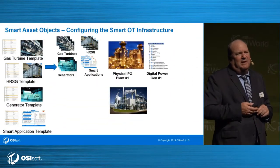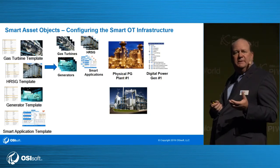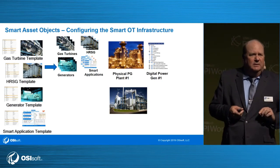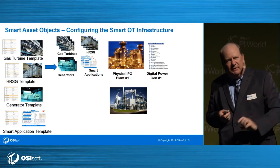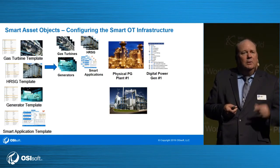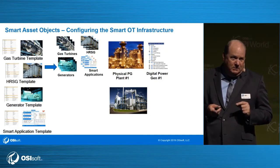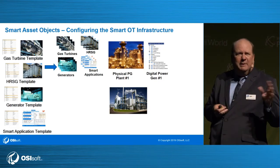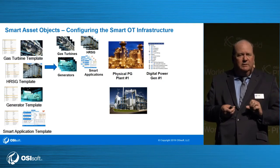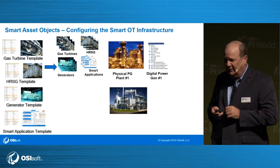So basically, you're configuring these smart asset objects within AF. You're using these templates. When you create a new calculation, you can say, yep, I like how this looks. And you can say, now apply that to every piece of equipment that I did with that template, and they all inherit that new calculation or that new event frame. You can also back calculate those as well, right? So if I create an event frame that says, I want to know how many times this pump came on and off, I can test it, see if it's doing what I want it to do, and then say, you know what, go back 2 years and calculate every time it went on and off, right? A very powerful way to do it.